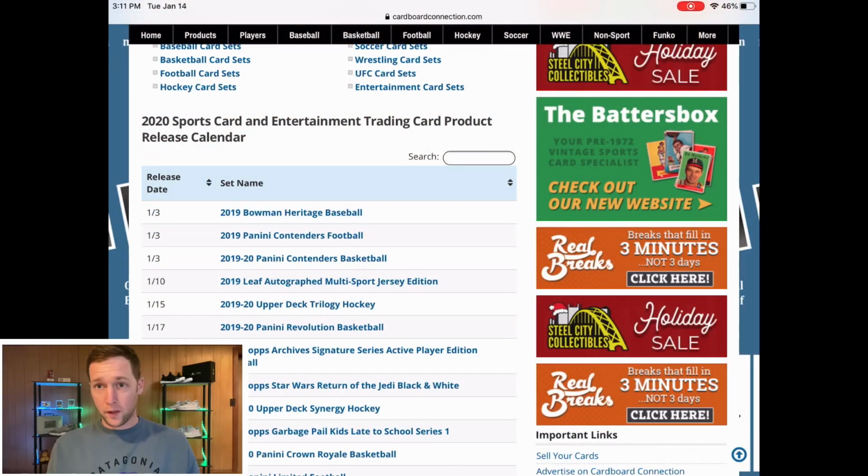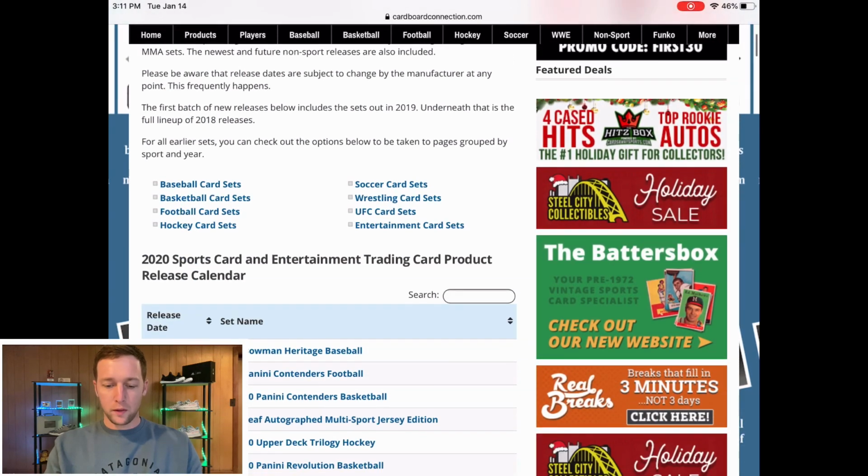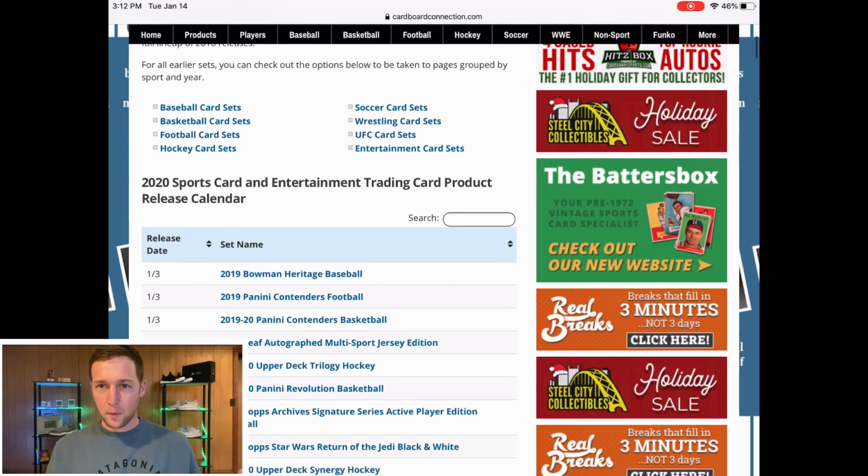So I am going to go ahead and start the screen recording on my iPad. I'm gonna put my face on the screen, and you all are gonna see what I'm looking at on the iPad. So if I'm looking down, that's the reason. The website that I use to look at most of the releases is cardboardconnection.com. So I figured that's a good place to start.